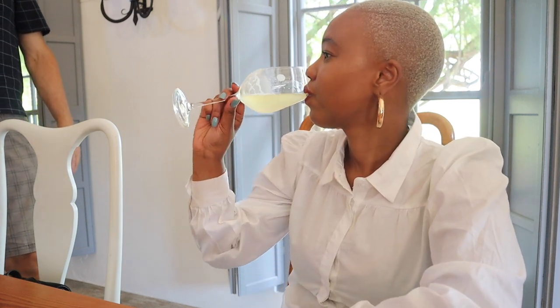But if you taste it now, it is no longer sweet. It is now dry because the yeast have converted the sugar into alcohol and CO2. Like natural CO2. Wow. Amazing. But very dry. It's a little different.